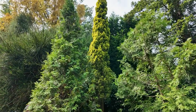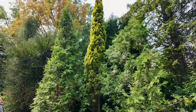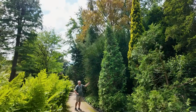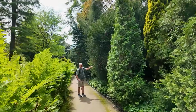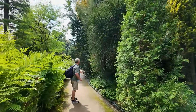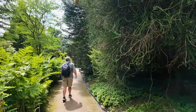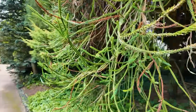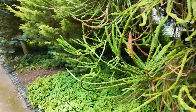Swain's Golden is that variety. But look at that gold Italian cypress again. But here's a thread-like Cryptomeria japonica, so a Japanese Cryptomeria. But then I wanted to get back to, here is the Rocky Mountain fir right here.